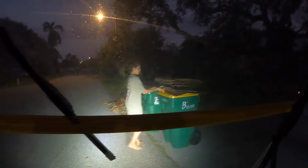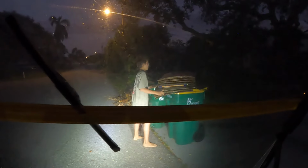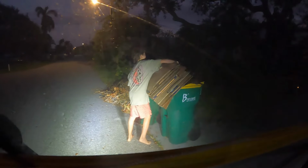All right, we have switched to other stuff now because my wife needs some cardboard boxes. And someone has neatly stacked this big stack of cardboard boxes on top of their trash can here. Oh, that's perfect. She's gonna be so excited. Excellent. We're saving those from the trash.